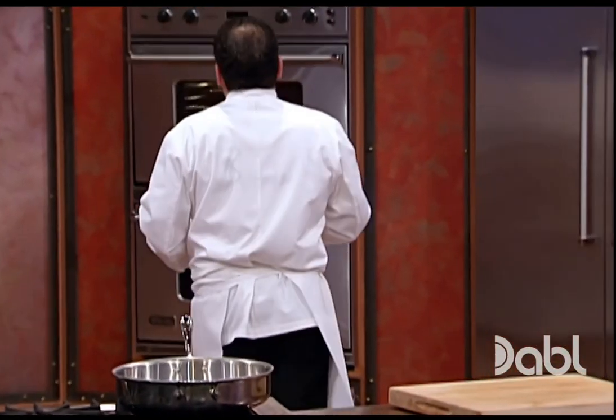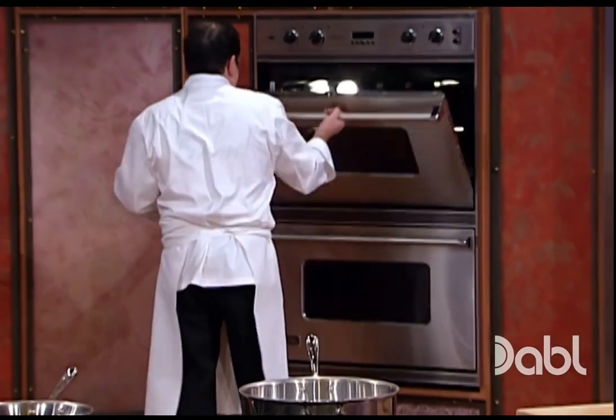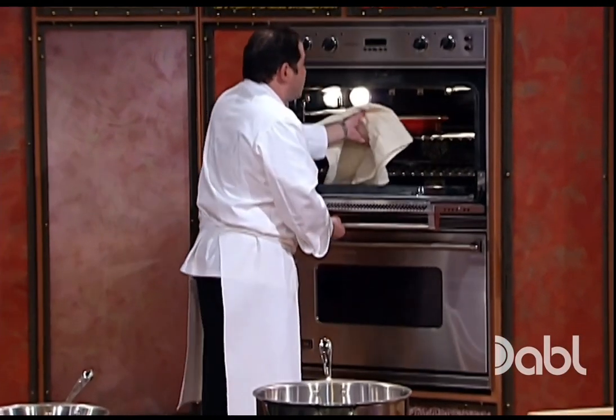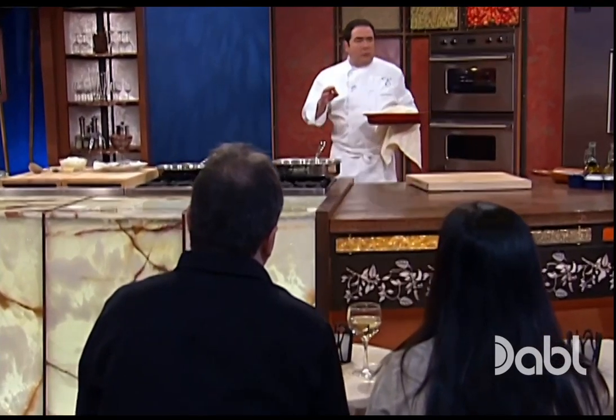So, what we're going to do now, when the trouts are finished, and as I said with both dishes, you could easily make this the day before, right?